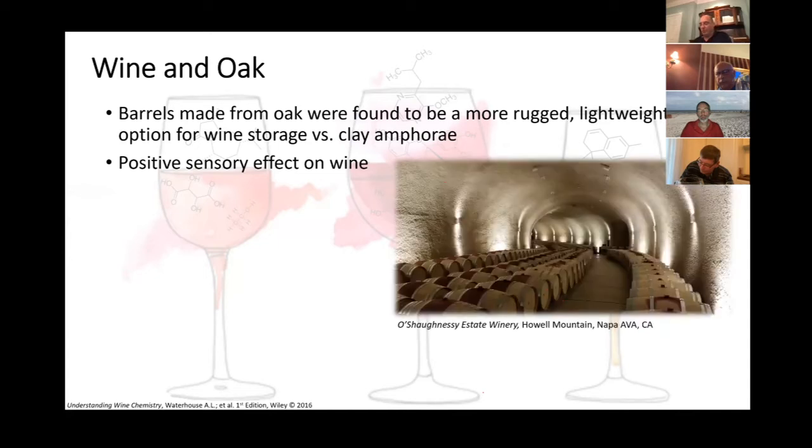I have just a nice photo here of one of the wineries that we get to visit on our immersion trip out to California. This is O'Shaughnessy Estate Winery out on Howell Mountain. And of course, this is owned by trustee Paul Woles and his wife, Betty O'Shaughnessy Woles.